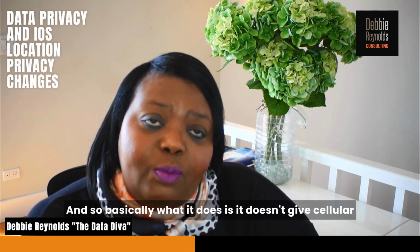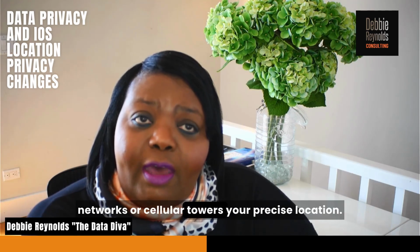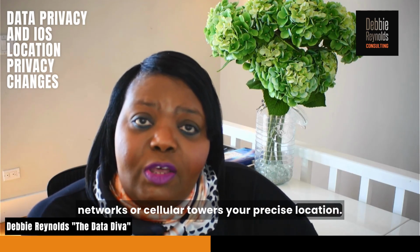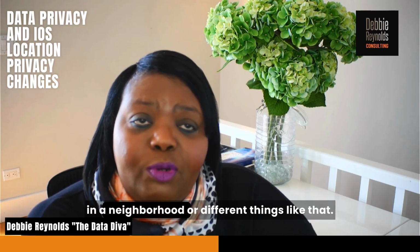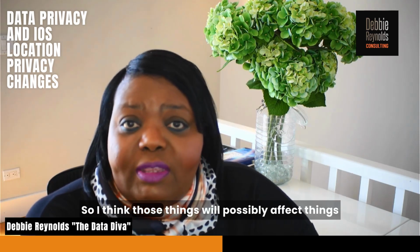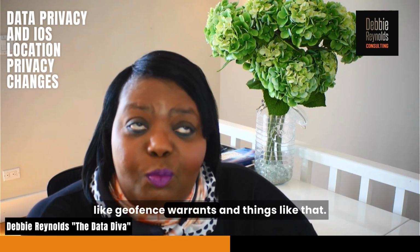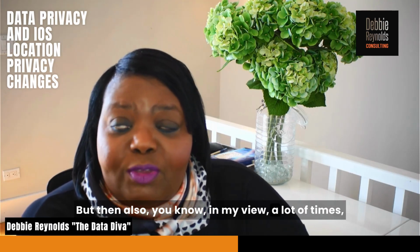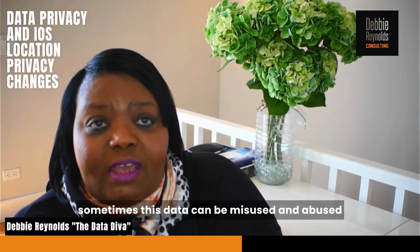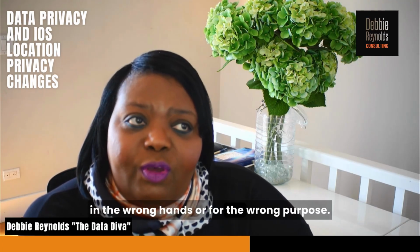Basically, what it does is it doesn't give cellular networks or cellular towers your precise location. It may give a general location, like maybe a neighborhood or things like that. So I think those things will possibly affect things like geofence warrants. But also, in my view, a lot of times this data can be misused and abused in the wrong hands or for the wrong purpose.